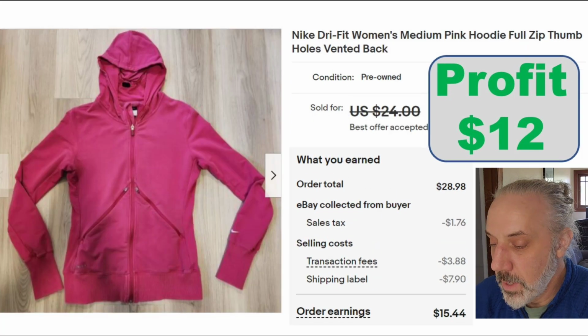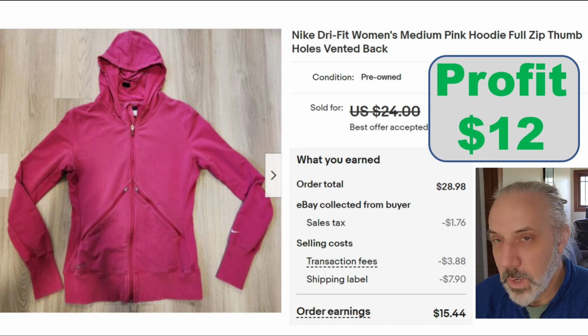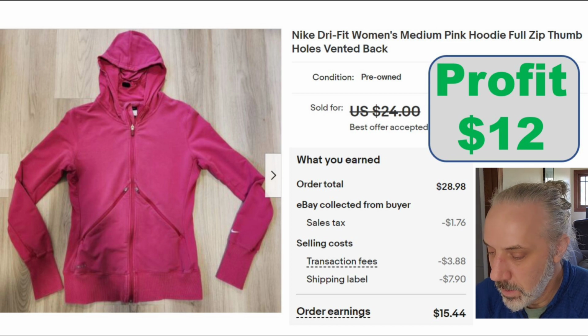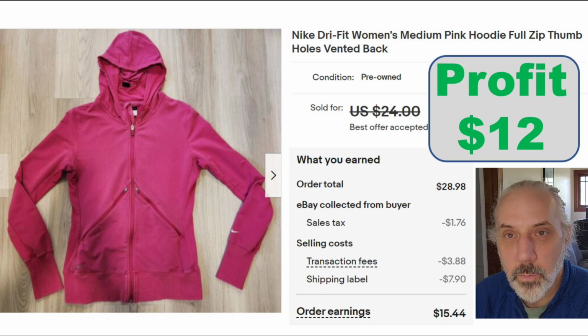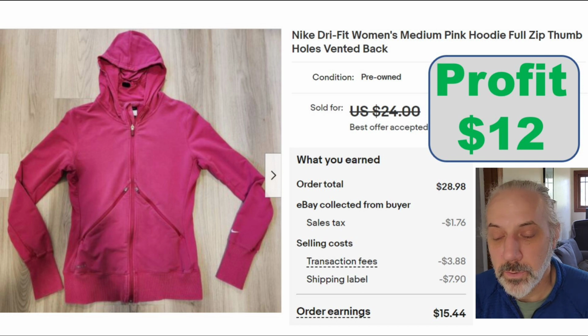So this item is a Nike Dri-FIT women's pink hoodie with the thumb holes and a vented back. It's actually a really nice item. The buyer is all in for $28.98. eBay paid me $15.44, and my profit was $12. I had this item in my inventory for just 3 weeks.